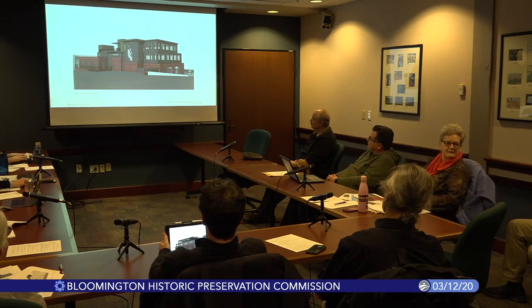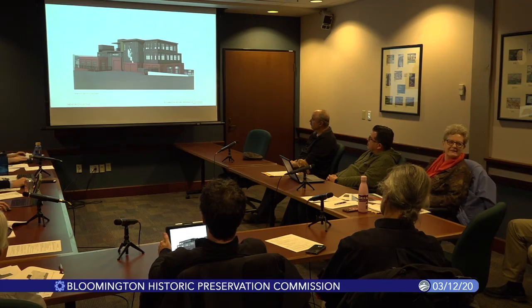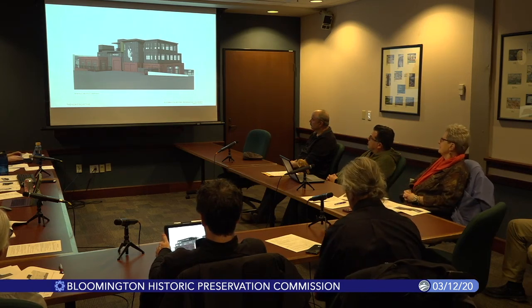The red dot is the kiln building, and then way up on the top is the sawmill, and in between is where all the logs were stored. Excellent. So it's a great way to tell the story of the overall campus. Well, thank you. And aesthetically, I think it's terrific.